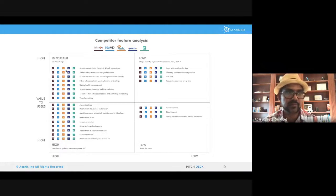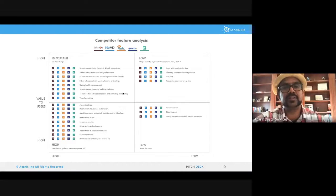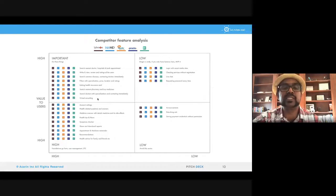But from our perspective, we don't want the patient just for one engagement. We want to have continuous engagement. So to address that, we offer all these features for free for the patients. In addition to that, we are introducing the care plans and monitoring, which is not yet available in any of these competitors who are leading this market at this time.